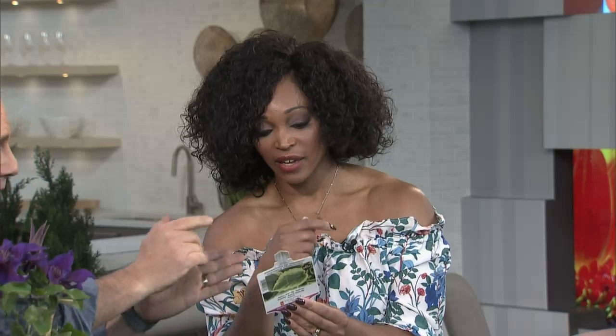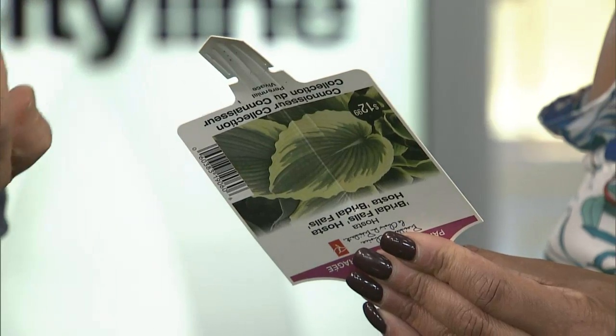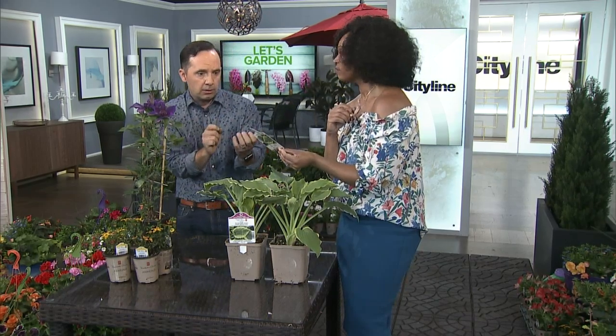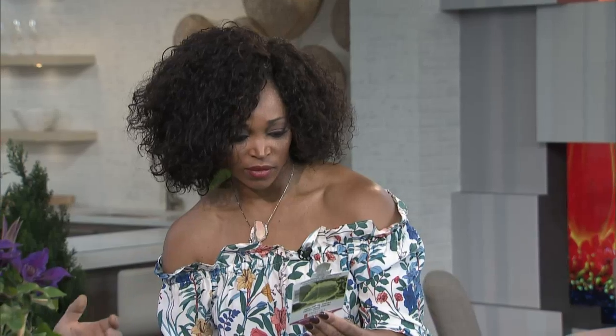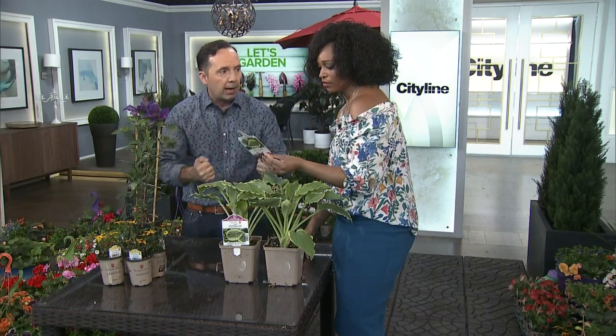Right there, it's amazing. So this is your criteria. This is allowing you, if you actually take the time to write out: my front garden, this is when I get light. My back garden, this is when I get light. My side garden, this is when I get light. Then you go to the plant tag and you go, oh, that's pretty. You look at the plant tag and then all of a sudden you're selecting a garden that's the right plant for the right place. And that's going to take all the work out for you.